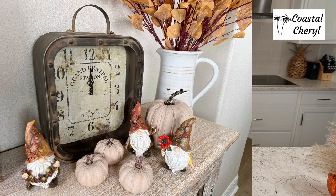And you also see I have combined it with a tabletop clock, which I will be showing you, and a vase with some orange eucalyptus stems. I like combining my fall decor with my regular home decor. I think it is much more effective and just a much prettier way to show your seasonal decor.